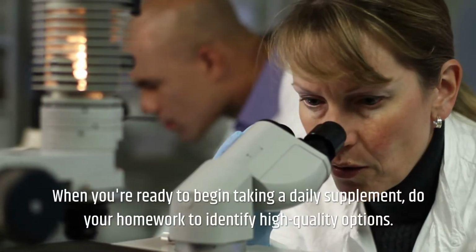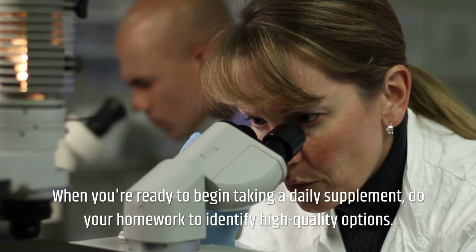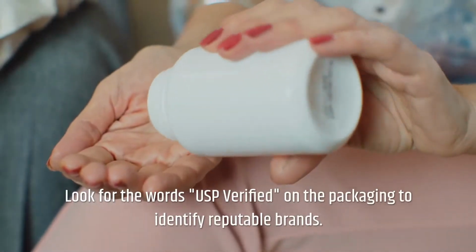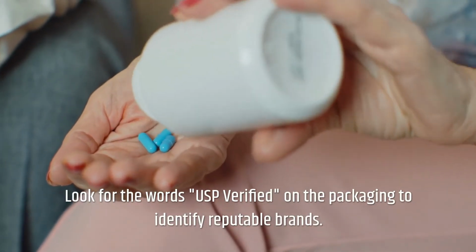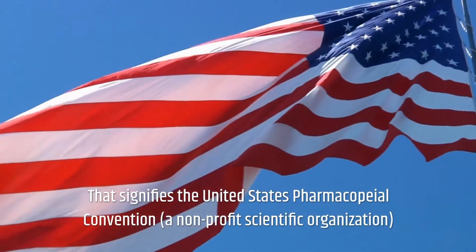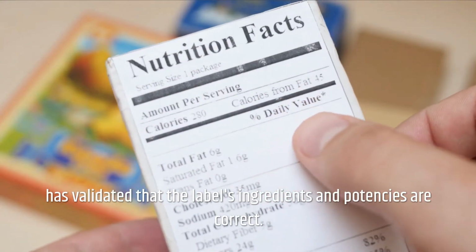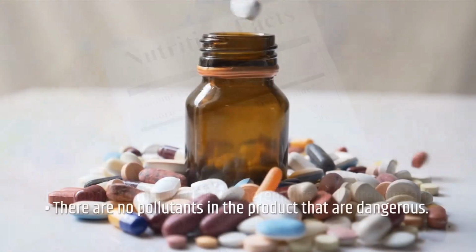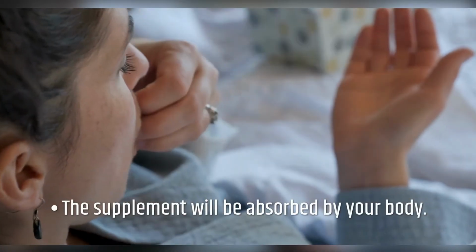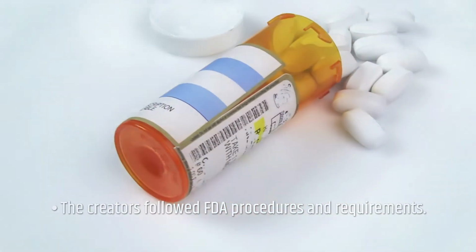When you're ready to begin taking a daily supplement, do your homework to identify high-quality options. Supplements are not regulated by the FDA. Look for the words USP verified on the packaging to identify reputable brands. That signifies the United States Pharmacopeial Convention has validated that the label's ingredients and potencies are correct. There are no pollutants in the product that are dangerous. The supplement will be absorbed by your body. The creators followed FDA procedures and requirements.